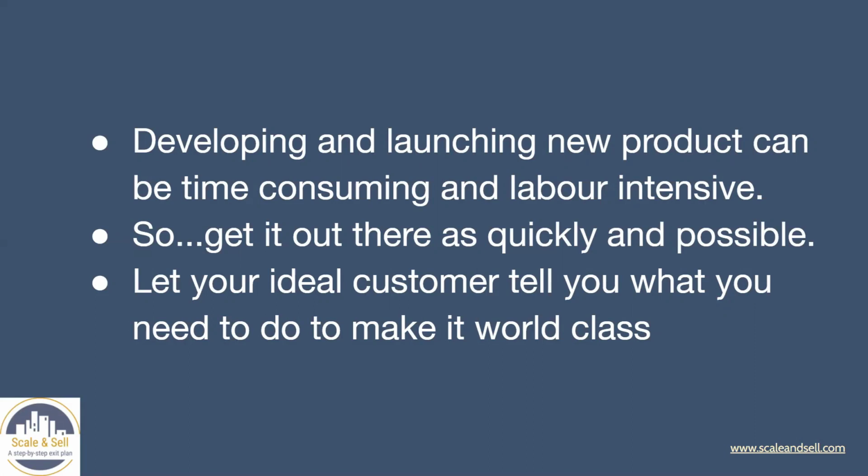So as I mentioned, developing and launching a new product is something that can be time consuming, and it can be really labor intensive as well. So for me, the best approach is to get it out there into the world responsibly by doing the requisite research and the requisite testing, but getting it out there into the world as quickly as possible. Because the best thing that you can do, I believe, is to let your ideal customer tell you what you need to do to make your idea, your new experience, your new product, your new service world-class.